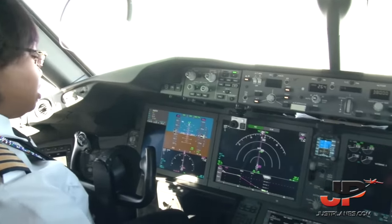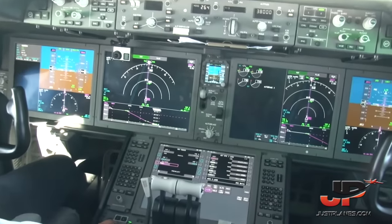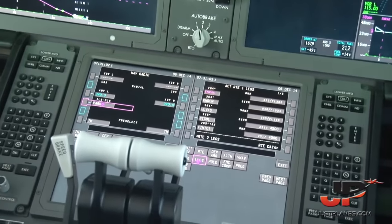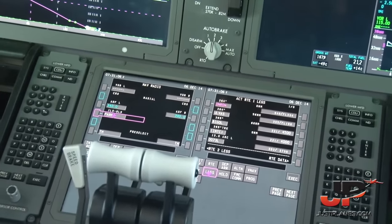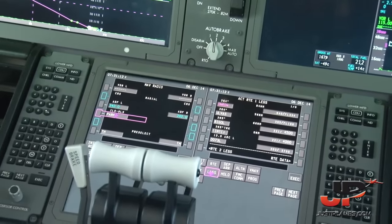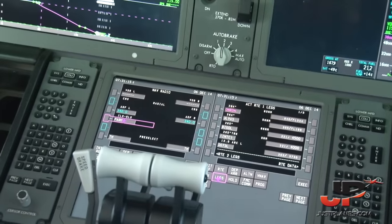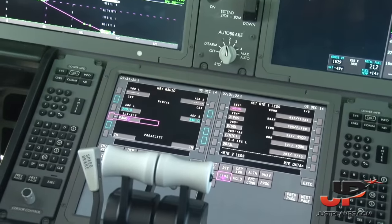And your final approach course, 241. Minimum altitude at the outer marker, 2,550 feet. Our MDA will be 1470, set on the left. In case we need to go around for any reason, I'll let you know we're going around. I'll hit the go switches, simultaneously putting in power. You give me flap 20. Positive rate, I'll take gear up.